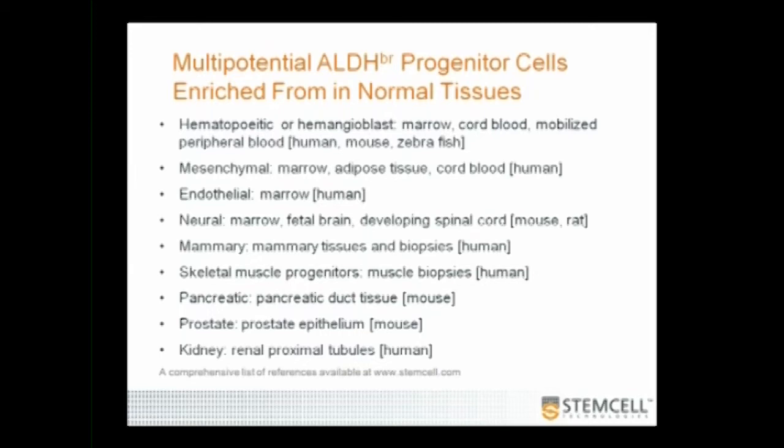Similarly, mesenchymal progenitors have been isolated from ALDH bright cells from marrow, from adipose tissue, and from cord blood from humans. These are multipotential mesenchymal progenitors that can give rise to all the cell types that mesenchymal cells can give rise to. Endothelial progenitors have been isolated from human marrow by two groups. Neural progenitors have been isolated from mouse and have been detected in rat using ALDEFLUOR. In the mouse studies, they've been detected in marrow and in fetal brain.